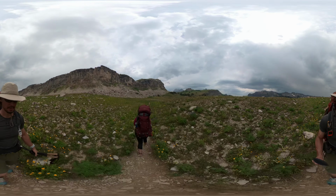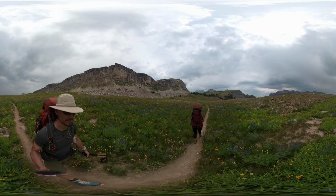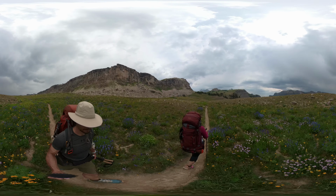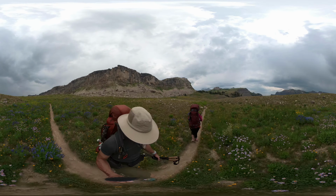Flowers have been changing along the way. Got nice pink ones and blue ones here, yellow. Got a variety of Indian paintbrush along the trail, from white to light orange to regular orange to vibrant red. Got asters along the way, lots of asters. And whatever those are, larkspur maybe? Those are lupines. Oh, lupines, sorry. I've got the lupine expert in front of me.